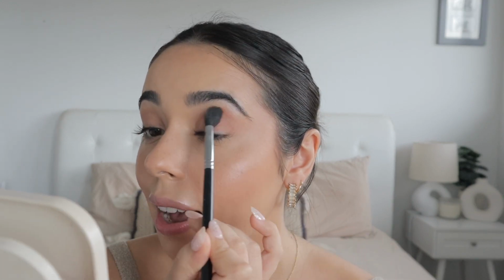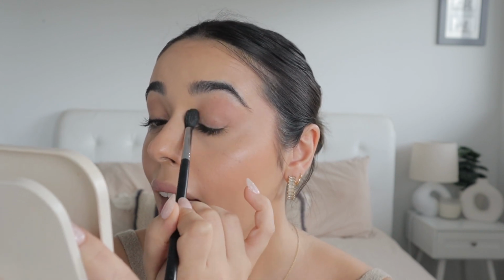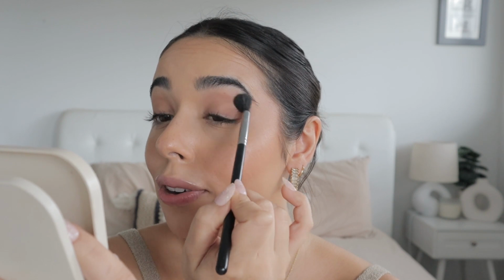So I'm going to go in with this first shade here and just use this on a fluffy brush and just start blending this into the crease as our first transition shade. These are very, very pigmented. They have really nice color payoff. And they just blend really, really well on the eye. As you guys can see, it literally takes little to no time to blend these out. I love them. For the price point as well, they're an absolute steal in my opinion.